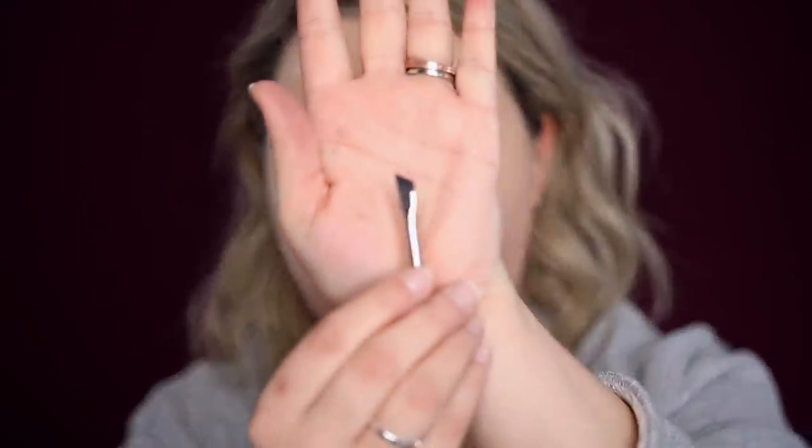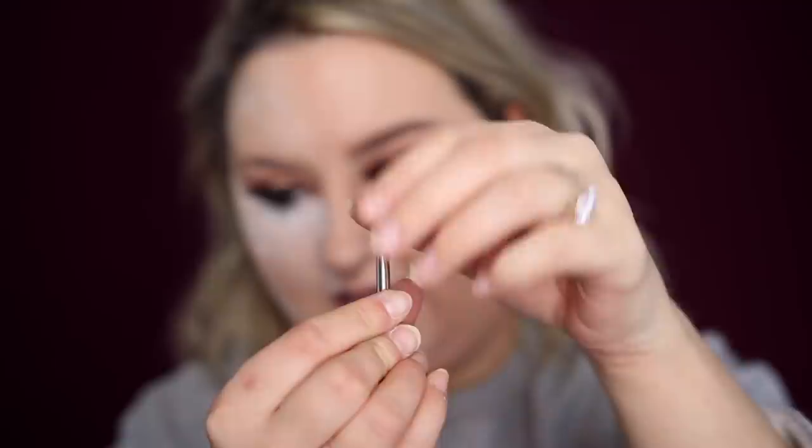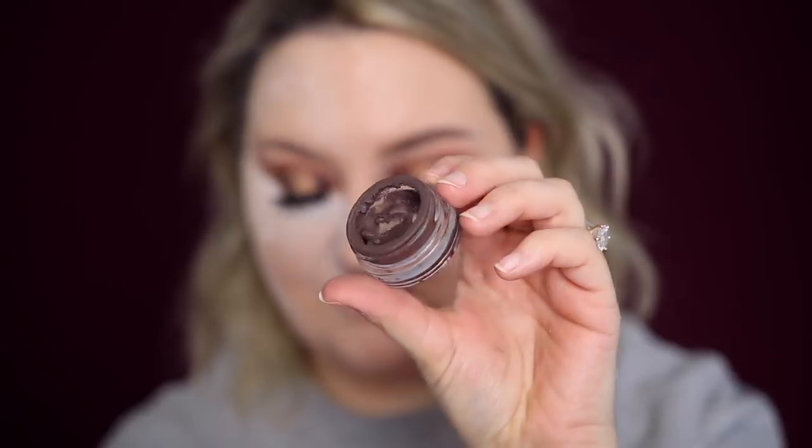Now we're gonna get into 2015 brow. So I used to only use the Zoeva 317 wing liner brush for this. God help me if I can find it anywhere. So I'm just gonna use any sort of wing liner brush. This is actually the MAC 266 SHS brush. And this is very similar to the shape that I used to use. And the product I used to use is Dip Brow from ABH. As you can tell, I went through almost an entire container of this.